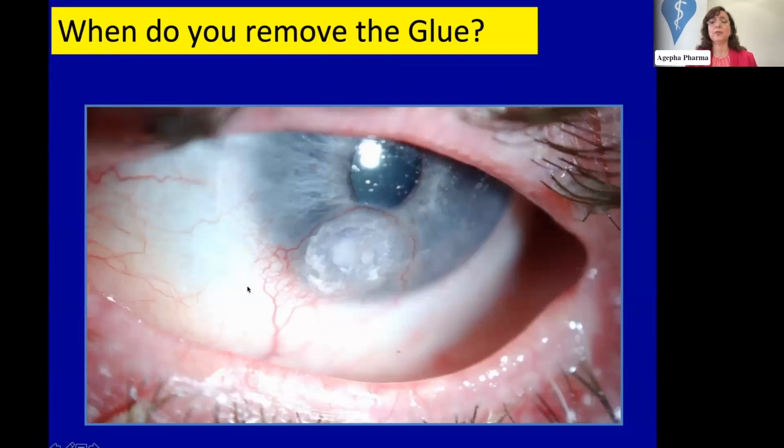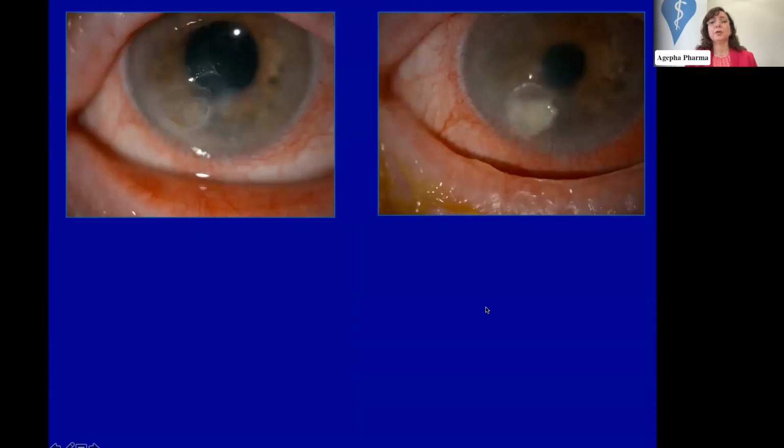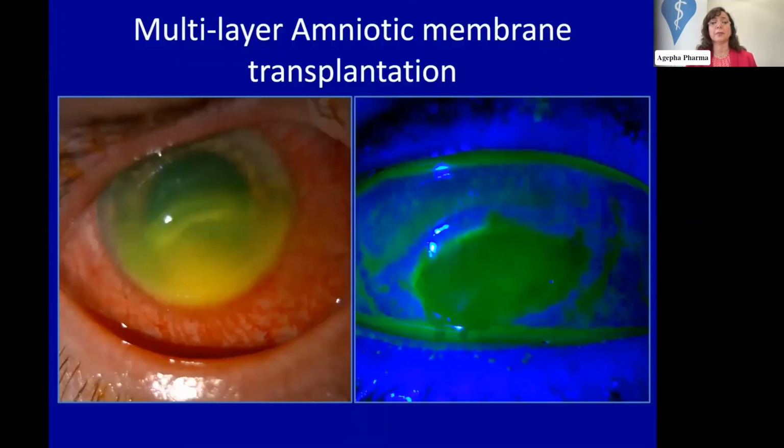When do we take the glue off? When you start to see vascularization underneath and around the glue, usually around 2 months' time. And when you take the glue off, you will find a small ulcer underneath because it prevents epithelialization, but that will heal quite quickly. As long as there is epithelium cover, then don't worry, even if you've got quite a lot of thinning. Remember, if you put a glue, you can get secondary bacterial infection, even secondary viral infection. So don't forget to keep examining the patients regularly, because if you put a bandage contact lens, then the bacteria can flare up, and sometimes even the viral can flare up.